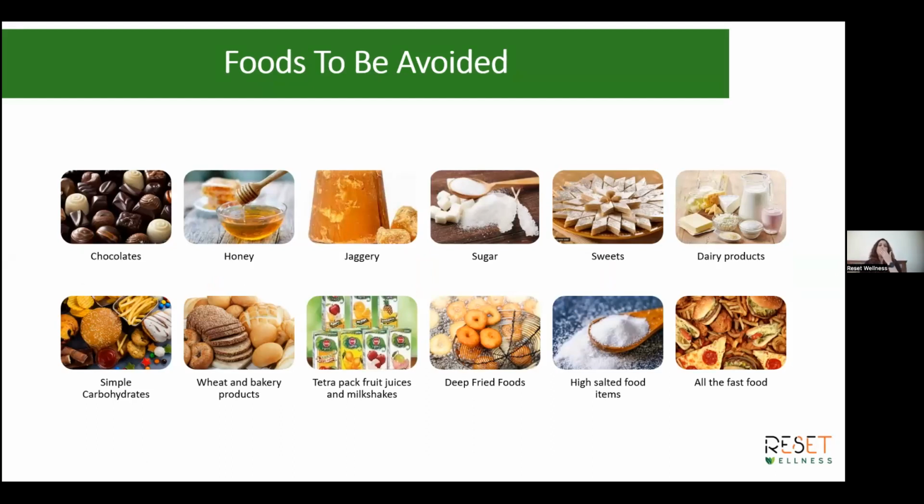Now, about the foods that you should not have when you think you have insulin resistance, you would have discovered by now, but still let's go through them. Either way, these are sugar, sweets, jaggery, honey, chocolates, all of which are simple carbohydrates.